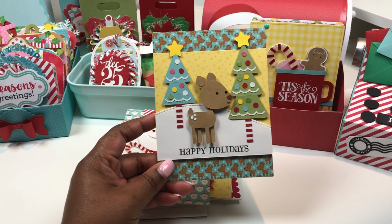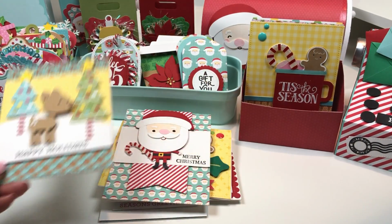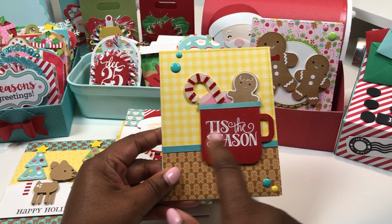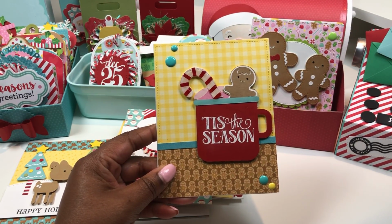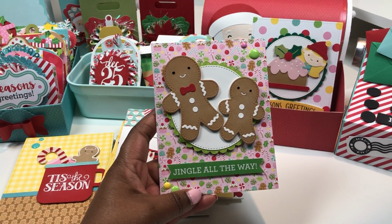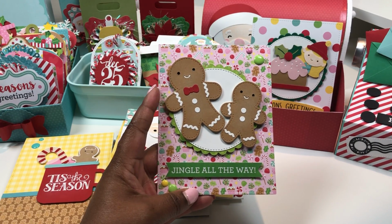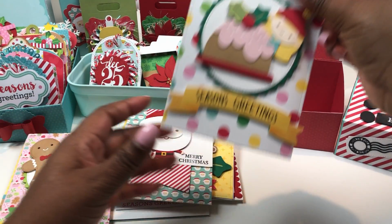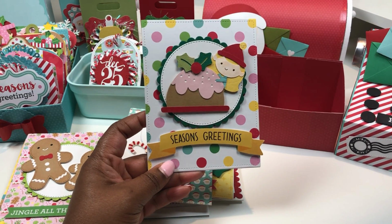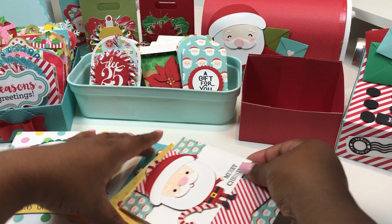Another SVG file from the collection, the sentiments from Stampin' Up. Another one, the sentiment here is from Avery L. And then this card is using my favorite Lawn Fawn Stitch Gingerbread die. Love this one. And another SVG file and some of the Chit Chat. So these were the cards that I created for week 3.